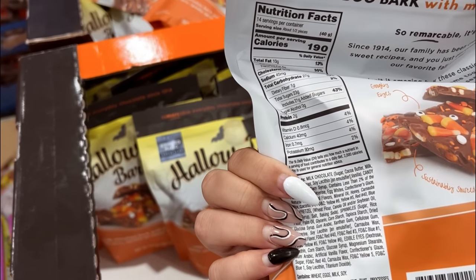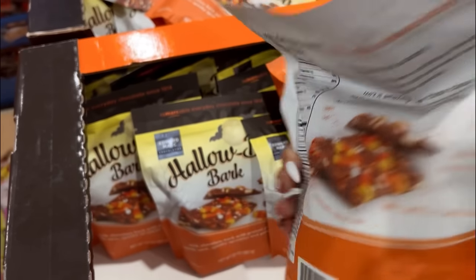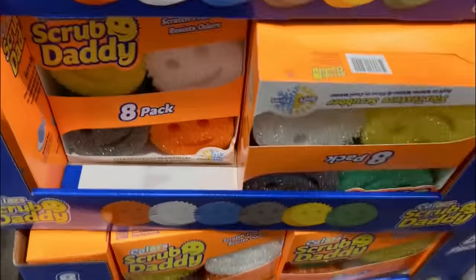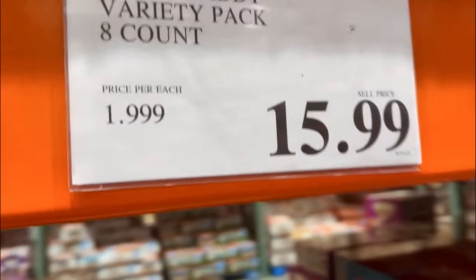$27 for half a piece. Okay, never. Good Lord, yeah. We won't let him know those exist. I didn't know they sold the big packs of Scrub Daddies here. That's pretty cool. You get 8 for $16.